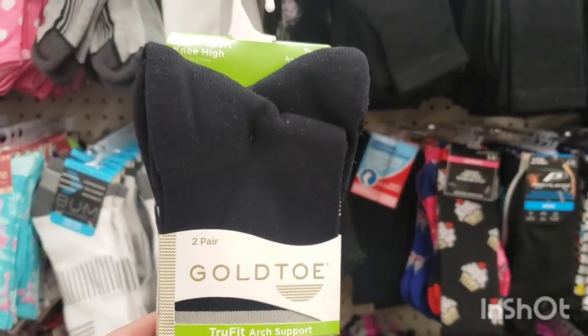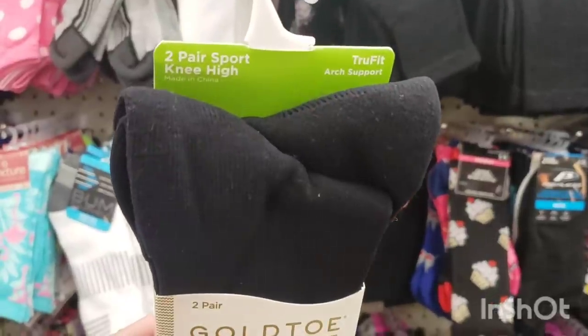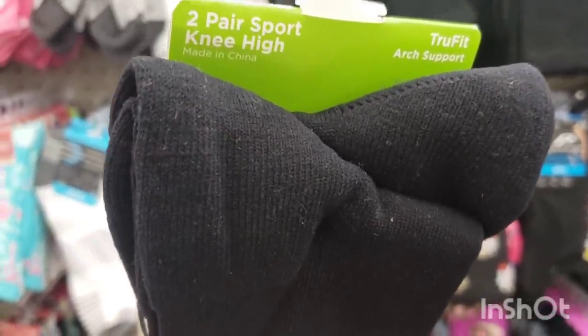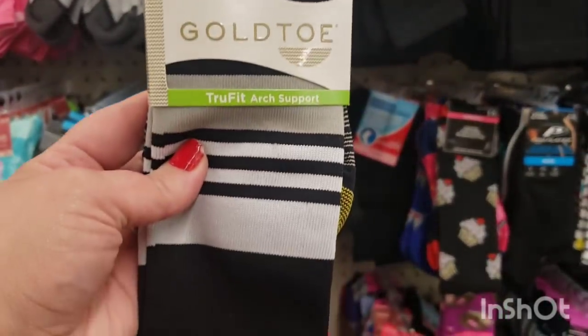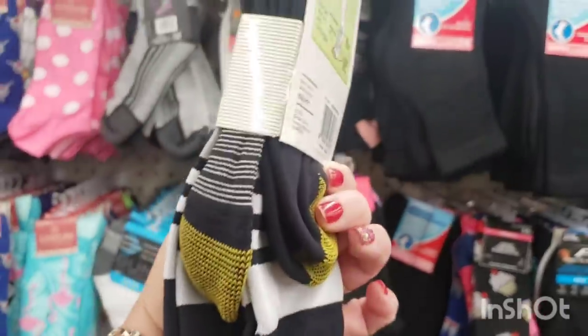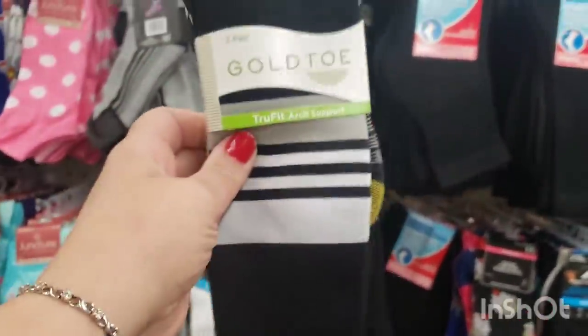Gosh, look at this. Oh my gosh, look at this two-pack of True Fit Arch Support knee-high socks. These are crazy gorgeous. Really, really cool looking socks. Love these.